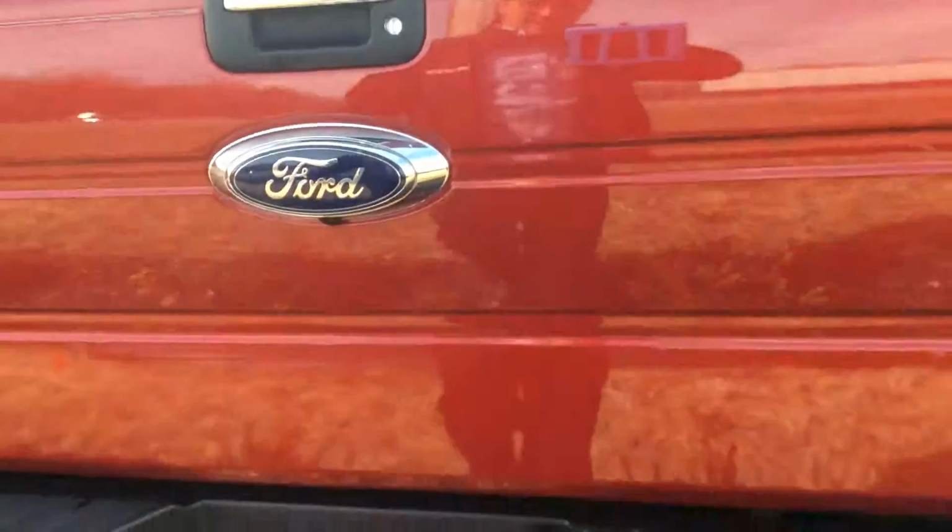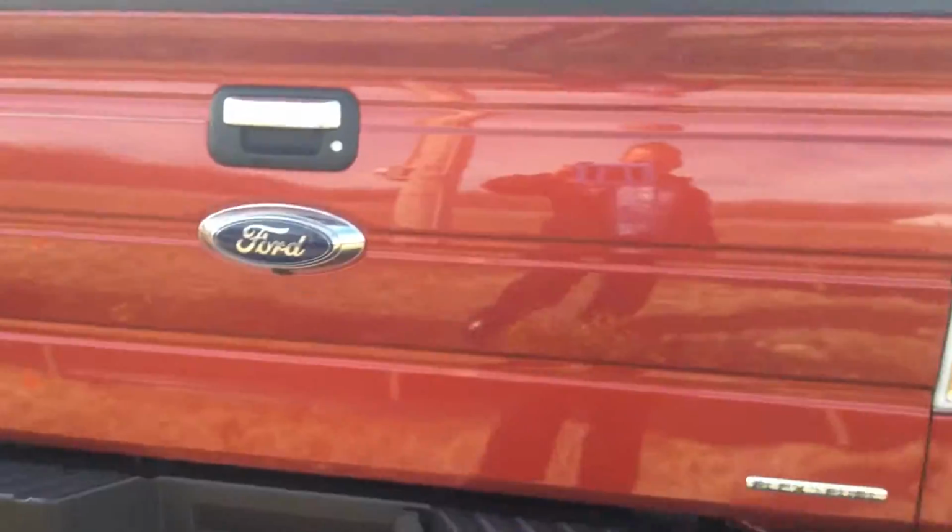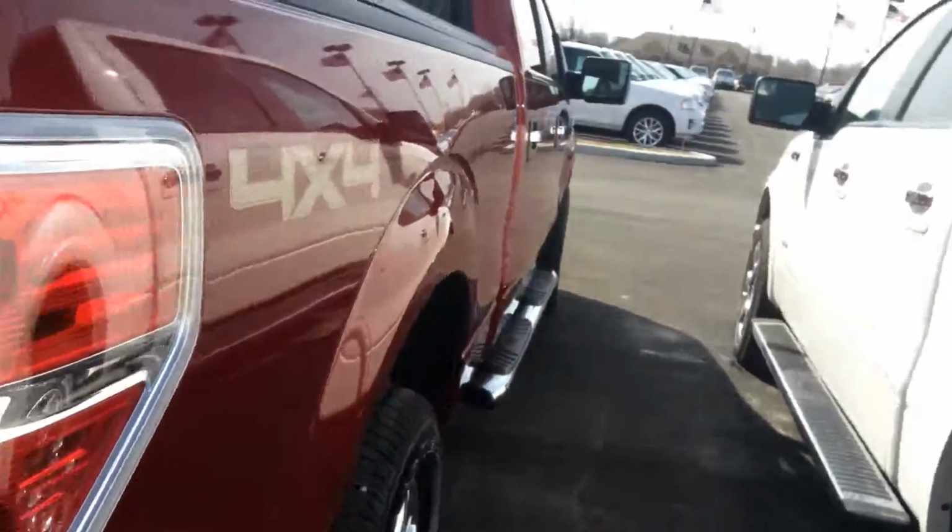Has a hitch, tow package, factory bed liner, backup sensors, the camera like I mentioned before. This is flex fuel capable, so you can do regular unleaded or E85. Four-wheel drive.